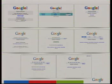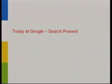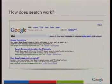But over time, it's become a statement about our user experience, that we put search first, that we put our users first, and that we focus a lot on latency. In terms of search today at Google, how does it look and how does it work? This is the search result page. You'll notice it's not very different than what you saw as a search result page from a long time ago.